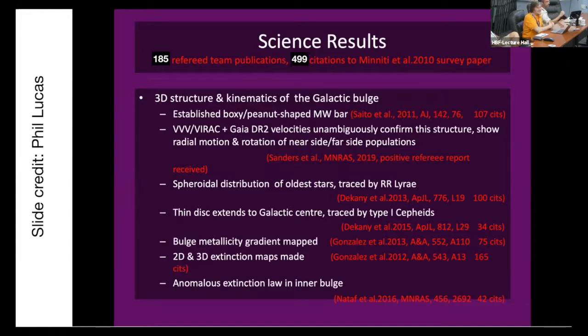Well, yeah, this was just to highlight some of the results. This is what I showed to the ESO Public Survey panel a few months ago. We get asked to go and justify our survey every few years to ESO, and so they asked us to show them the science results.